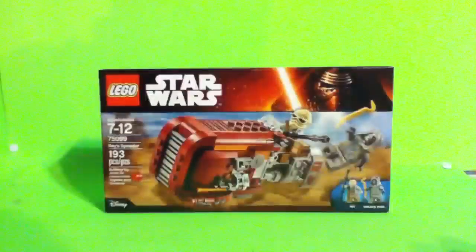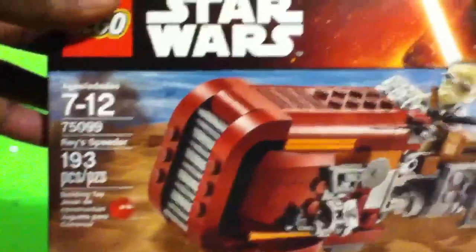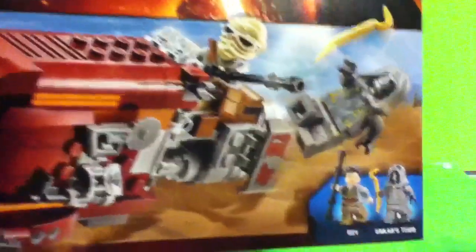That Lego set is Star Wars The Force Awakens Rey's Speeder. 193 pieces. Comes with a little thuggy guy. It comes with Rey and her speeder.